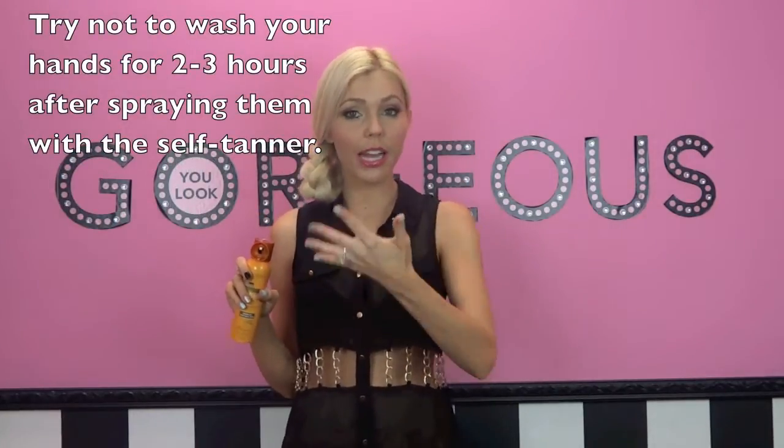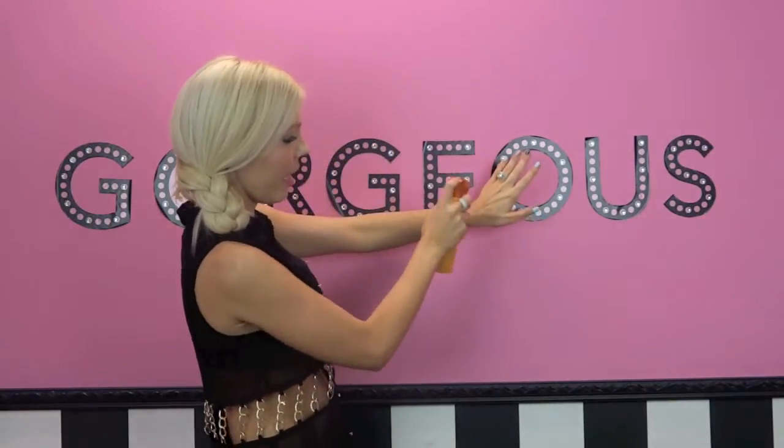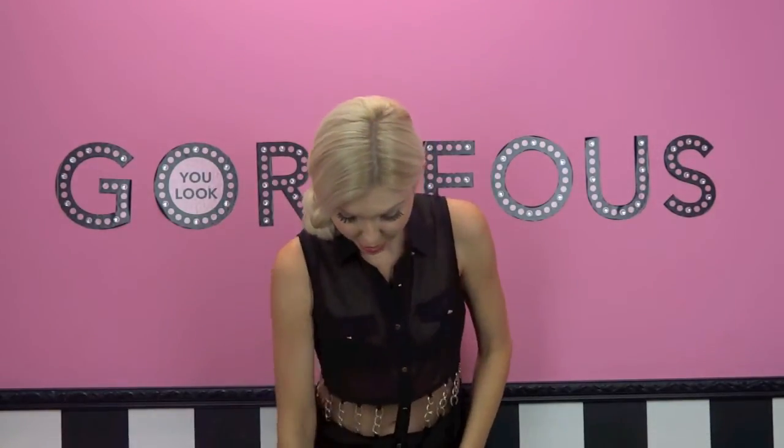Now when you're spraying your hands, you want to make sure that you keep your hand relaxed. If you have it stretched in a weird way, I don't know if you could see the tendons kind of poking out right now, that can actually cause you to have streaks, believe it or not. So just keep your hand relaxed, slightly open your fingers a little bit, and you would just spray it like that. And same thing for that hand.